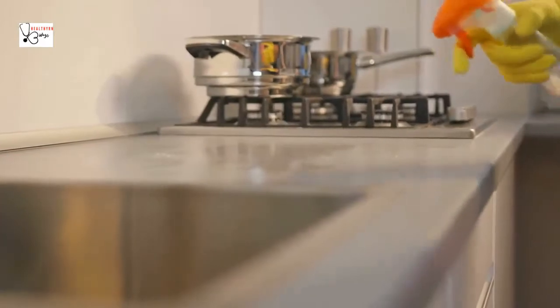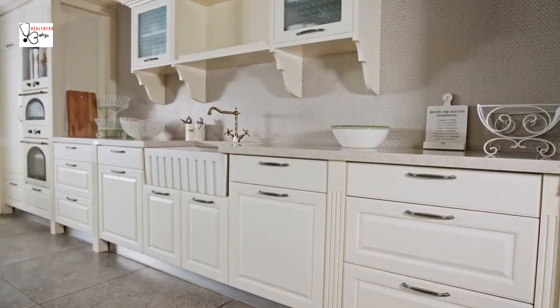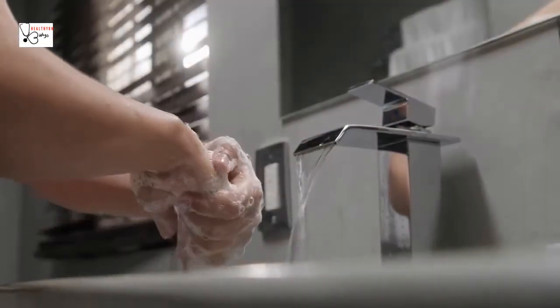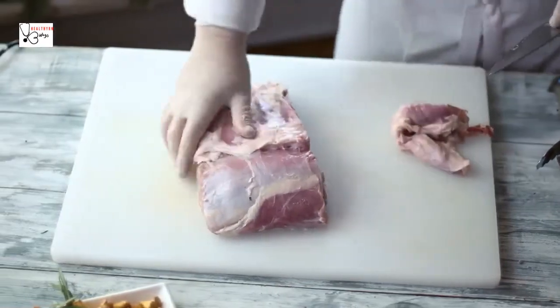How to disinfect your food and kitchen and maintain proper hygiene. What's the best way to make your kitchen more hygienic? Begin with washing your hands. Doing so before cooking and after handling raw meat or poultry can help prevent foodborne illnesses.